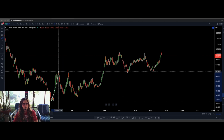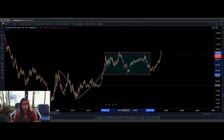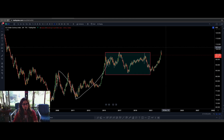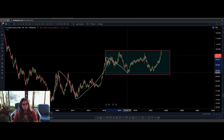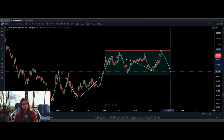This wave is a 3-wave move. This area is what I call a connector. This leg needs a partner leg. The question is, are we making partner now, or are we making connector bigger? If we're making connector bigger, then this is an A. Oops, sorry. All of this is A. This is B, and we'll come down for C.